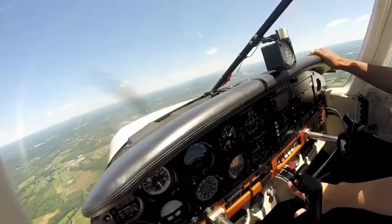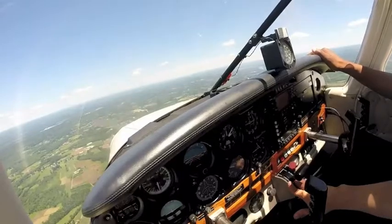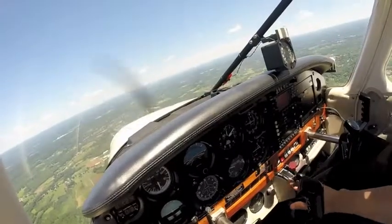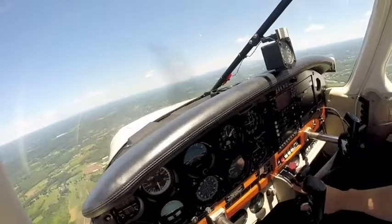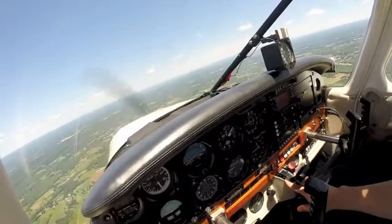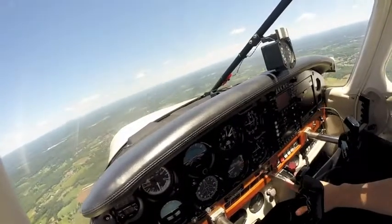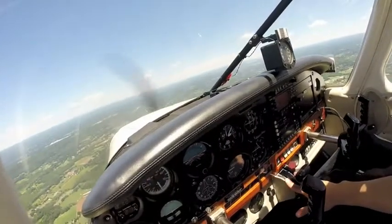And we're going to do some low approaches, and I'll walk you through it. I'll probably have my hands on the controls for the first one. Sure. We're going to fly everything nice and normal, down to about where we flare. But instead of flaring, we're just going to add some power and hold our altitude, and fly down the runway, and you're going to have to do whatever is necessary to keep from drifting and from letting your nose point left or right. It's going to be a fun little exercise.